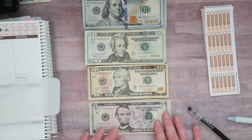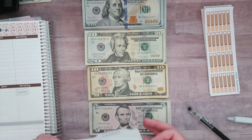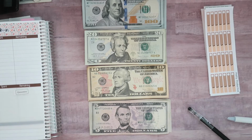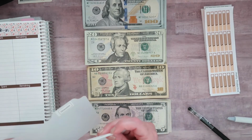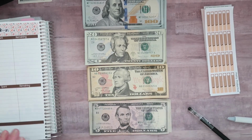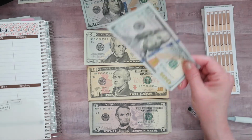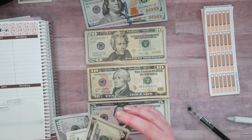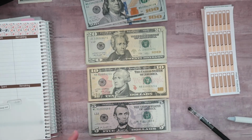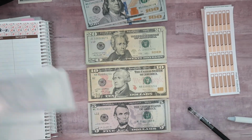Okay, so this is what we're going to do. I pulled out $650. Hopefully it's right. And the first thing I'm going to stuff is groceries. So my budget for the month is $500. So that translates to about $125 a week. So I'm going to take a $100 bill, 25. Yep. I'm going to put that under my grocery tab.